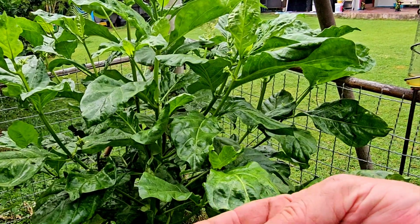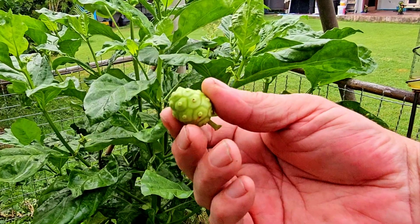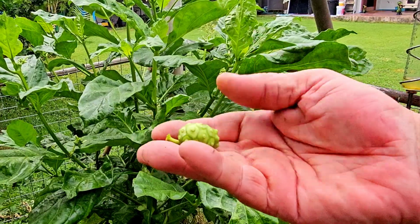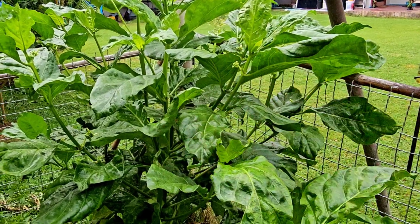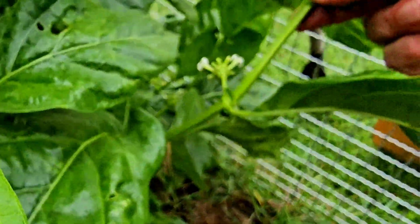So I went ahead and picked one green. It's still really young, but that's it, guys. They get kind of white color when they're ready to pick, and they're bigger, right? Not huge, but bigger. And you can see some flowers here. And Yin said you could eat the leaves on these too.